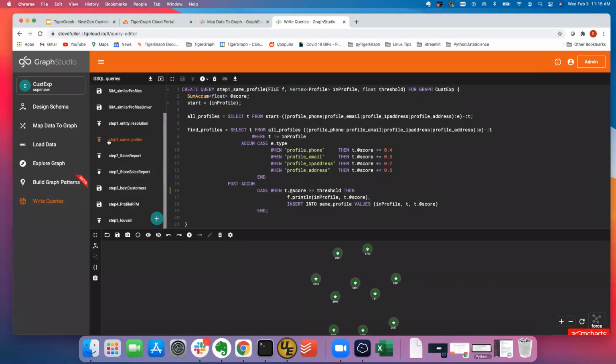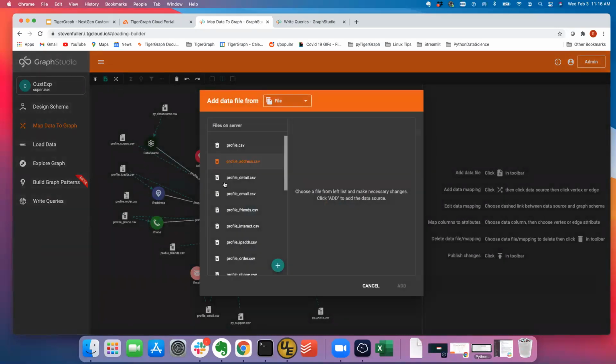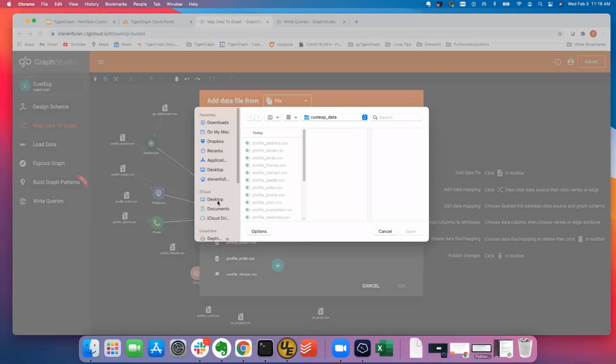In Graph Studio, click on the map data to graph. On the top menu banner, click that second icon which says add data file. From there, at the bottom of that pop-up menu, there's a green plus button. Now you click that green plus button and you go to the location where you downloaded those files.